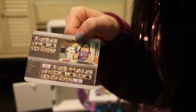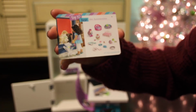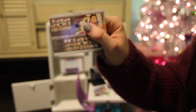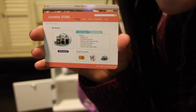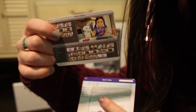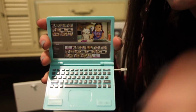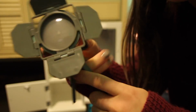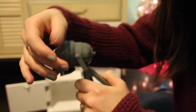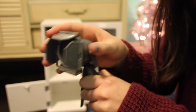This is my favorite. It's a video editor. On this side, it's games. This is email. I love the ones that look so realistic. Like, this is so cute. And then she's buying a camera. Yes, we've got this one, and my favorite one. That's so cute. Oh, this is cool. That's so cute. And it's adjustable, and you can close it or like adjust the little thingies.